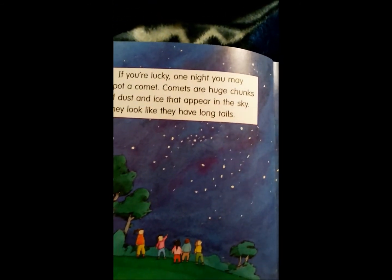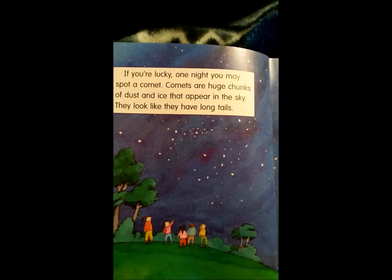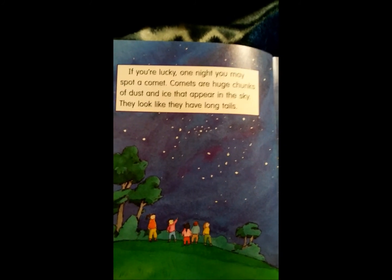If you're lucky, one night you may spot a comet. Comets are huge hunks of dust and ice that appear in the sky. They look like they have long tails.